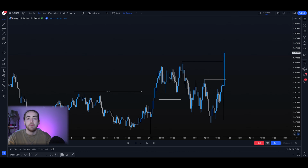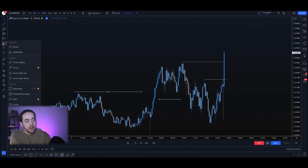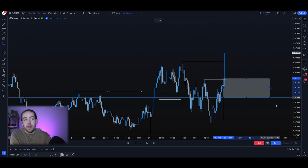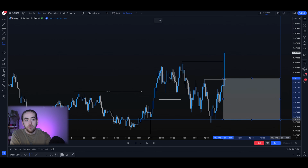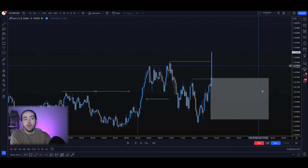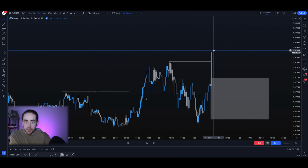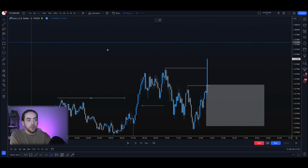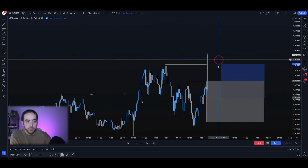I'm just going to look at the demand that kicked off this movement. So I view demand as the last candle before the impulse, and really the last candle before the break of structure. Here we have this candle being the last candle before the impulse, basically a large range of consolidation before this kick up to the upside, which broke the structure and confirmed the move. So at this point, I would like to put my buy order on this level. I'd like to buy from this demand.